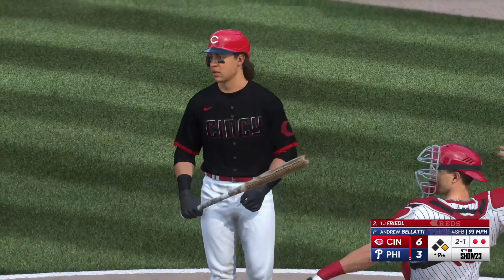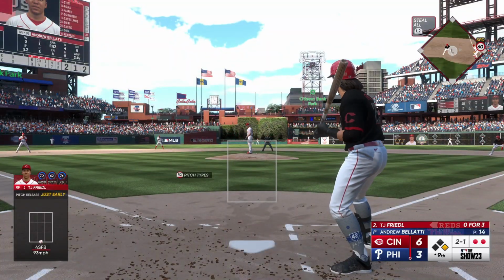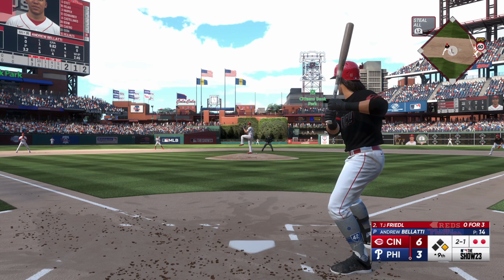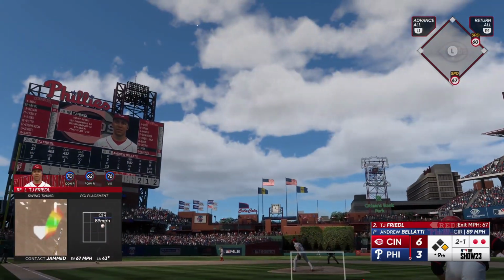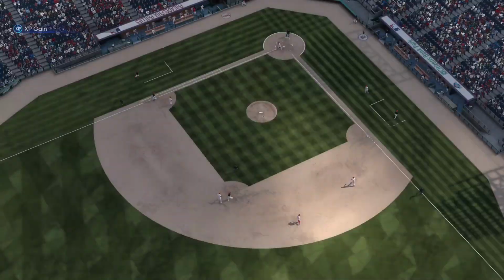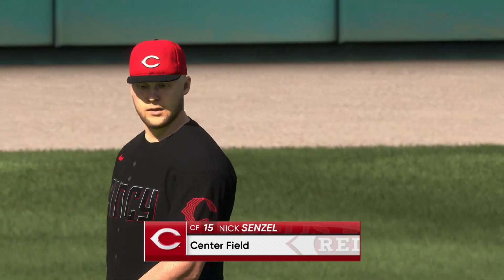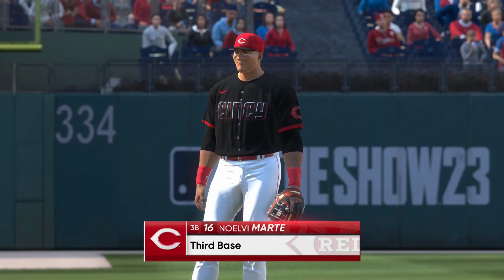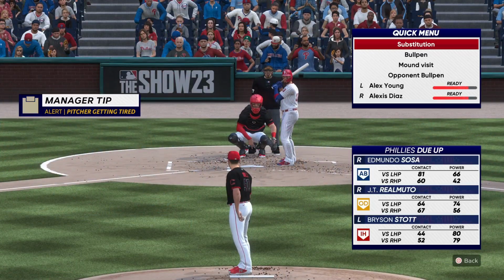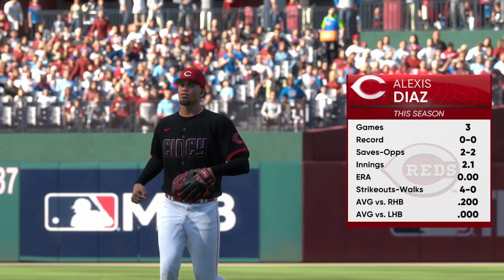And now 2-1. High fly ball out into left center field. He's got it, and the inning is over. Staying in the game on defense, Nick Senzel. He'll be out center now after pinch hitting. He's the new third baseman. Here's the third baseman, Edmundo Sosa. Number 16, Noel Marte. Alexis Diaz comes on trying to close it out.